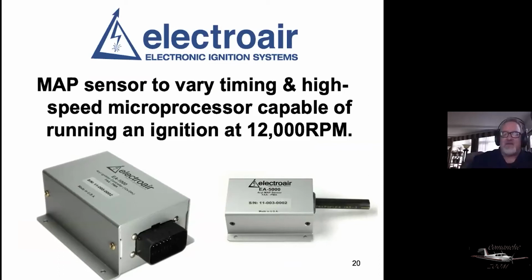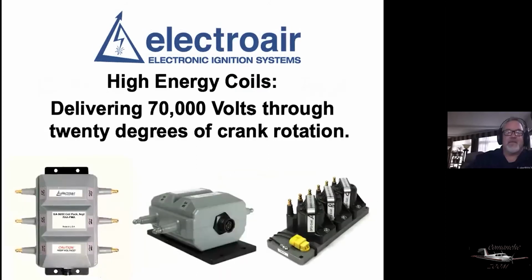The manifold pressure sensor, that's exactly what it is, it's picking up manifold pressure from the engine, converting that into a voltage, and sending that signal to the controller, which then does a calculation for ignition timing. Again, with everything being in mind, the goal is the peak pressure occurring between 10 and 17 degrees after top dead center. Here's some pictures of our coil packs.